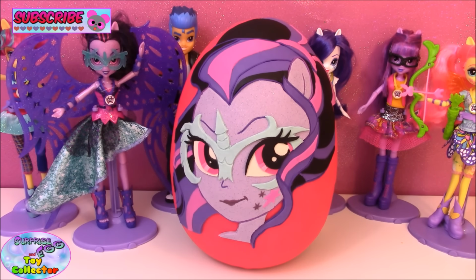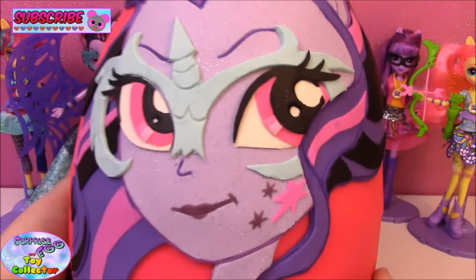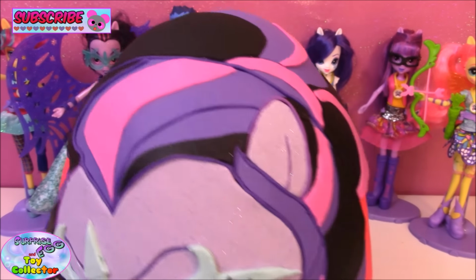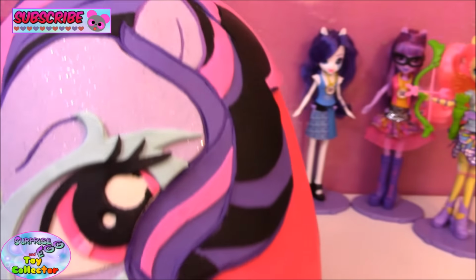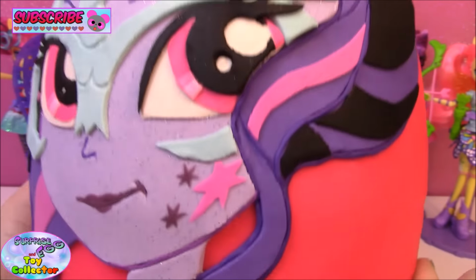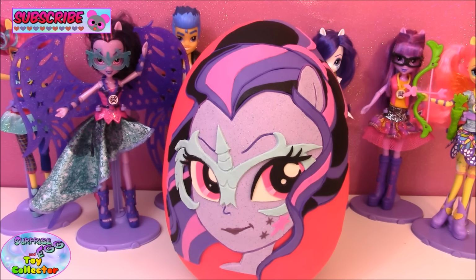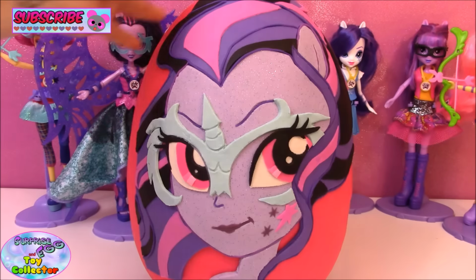Today we have a giant Play-Doh surprise egg featuring Midnight Sparkle. So let's take a closer look at her before we open it up. This was one of the longest eggs that we have done. It took us around about 3.5 hours to make. And as you can see, she has her sparkly skin, and she even has her little cutie mark. So let's go ahead and peel her back to see what's inside our giant Midnight Sparkle Play-Doh surprise egg.